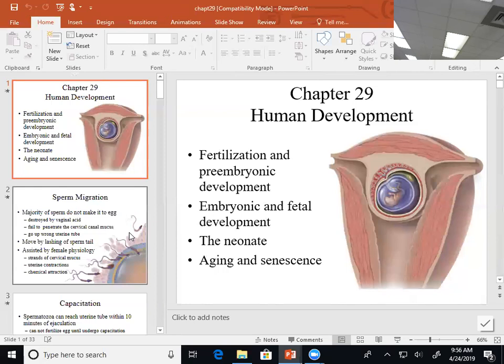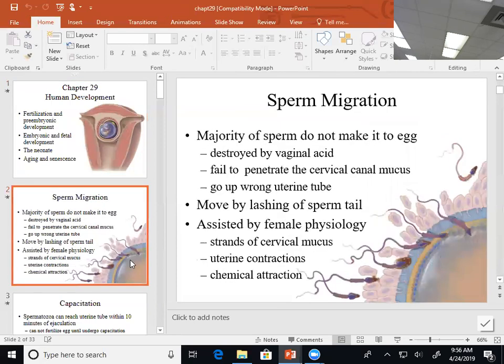So, okay, chapter 29 is really about embryonic development, but also about senescence, and a lot of this stuff is already covered, along with some of the hormones. It's just a very little bit in this chapter, but I will talk a little bit about some of this. How many sperm will fertilize an egg? How many does it take? It's only one.